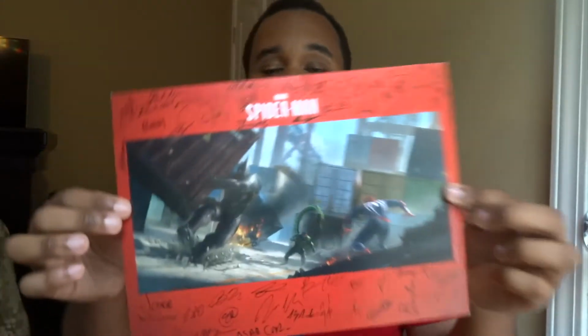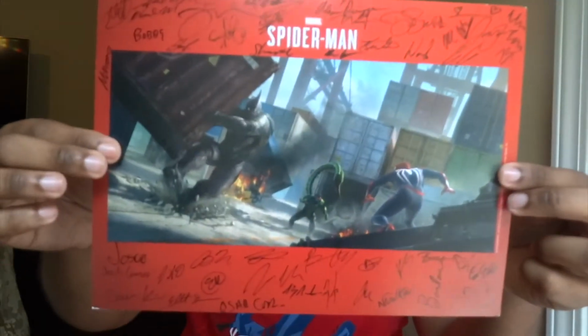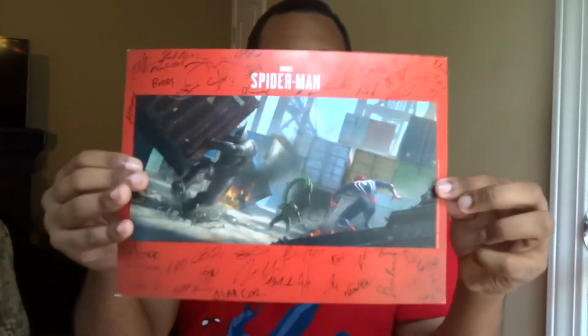So here's the only one I can show you without spoiling the game. Just know if you do order this from Forbidden Planet or eBay or wherever you happen to find it, it does come with 2. I just can't show you the second one because it is a spoiler of the main villain in the game if you haven't played the game yet. But this is so cool. And I have to say, by looking at this concept image and actually playing the game, they nailed it right on the head. I mean, this looks like an actual scene from what I played. So it's very cool. So that's that.